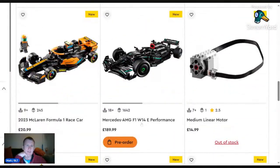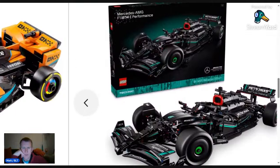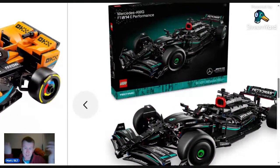Right, so that is the WE 189.99 Technic. So that is what that looks like. So this is there under the Technic banner. That's why they got. So they have, like I said, got the license with Mercedes, but they seem to be doing the bigger Mercedes cars as well as the slightly bigger McLaren car.